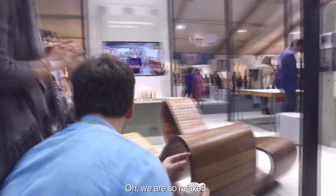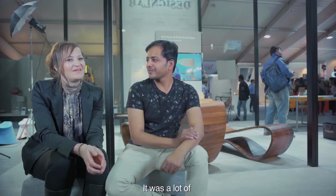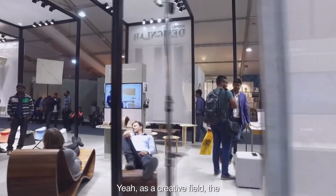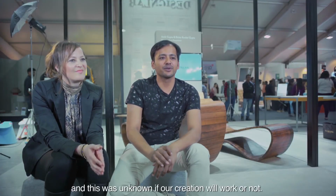Oh, we are so relaxed. It's all done. It was really tough because there were moments we thought it will not work. There was a lot of trial and error and failing and redoing, so we were not sure. As a creative field, the success is for us to see the piece in front of us. It's a part of creation, and this was unknown if our creation will work or not. So it's a very happy moment that it all worked out. So yeah, we are happy to be here.